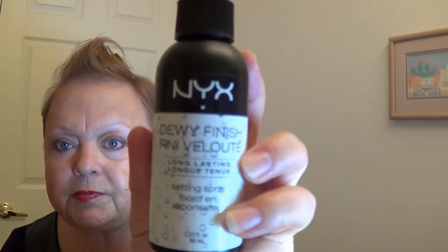I thought, in the wintertime I have super dry skin, and if I'm wearing a foundation it really tends to dry out. And then in the summertime I sweat like you cannot believe. I always joke that God made me with all of my sweat glands above the neck. So I thought maybe it would help. This is the NYX Dewy Finish Setting Spray.